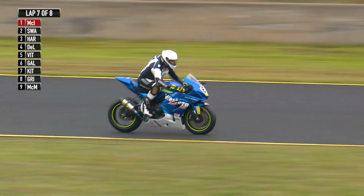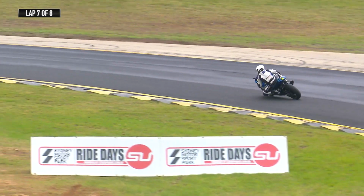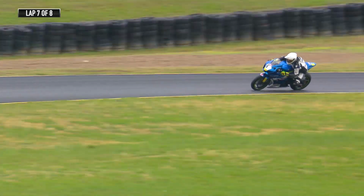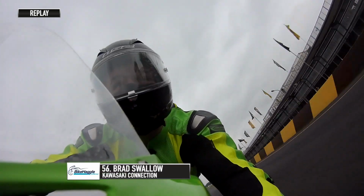Brad Swallow gets the upper hand now as he goes past our position and takes up the running of 2nd placing ahead of Matt Harding. Dominic De Leon still comfortably back there in 4th place, and Lucas Vitali has made his way up into 5th. The biggest issue right at this moment, however, is Brad Swallow.